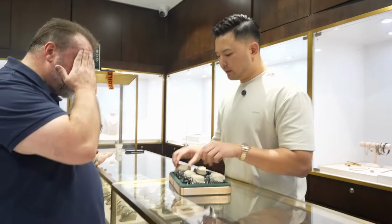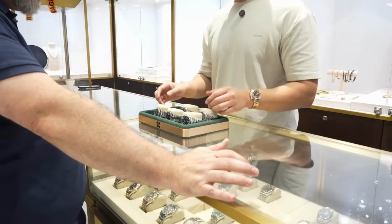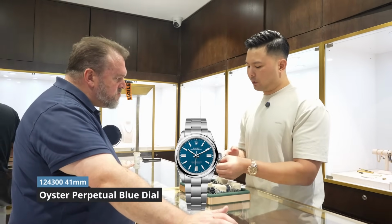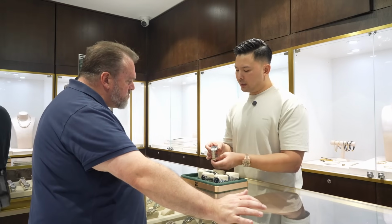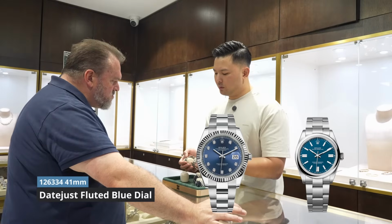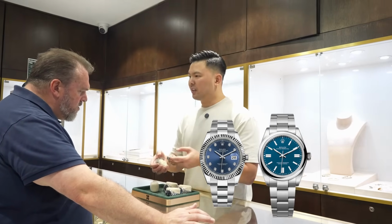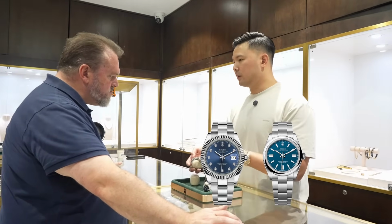So a couple options here. We have mainly Datejust. Datejust, I'd say, would probably be a good starter watch, right? So for example, here we've got an Oyster Perpetual. We're asking 12 and a half for this. It's a 2022 model, immaculate condition, pretty clean. Now what you get here as opposed to a Datejust is less polished metal. See how it's brushed? You get more of an industrial look, whereas this is more of a polished look. So more of a tool-like watch and more of a flashy watch.